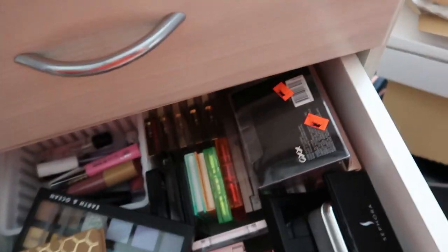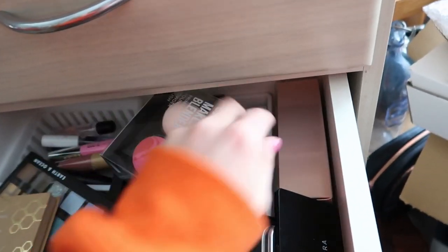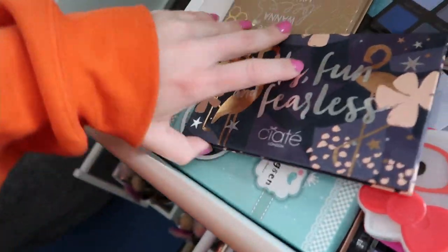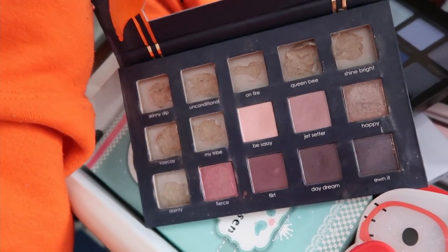Okay. I have a lot of backups of beauty blenders. I've got the Natio ones, so they kind of just sit there. I've chucked a few palettes in here. This is one that I've actually depotted, and these are the shades I don't really use, so I'm not sure if I should keep them because the formula is pretty good. So I need to do something about that.